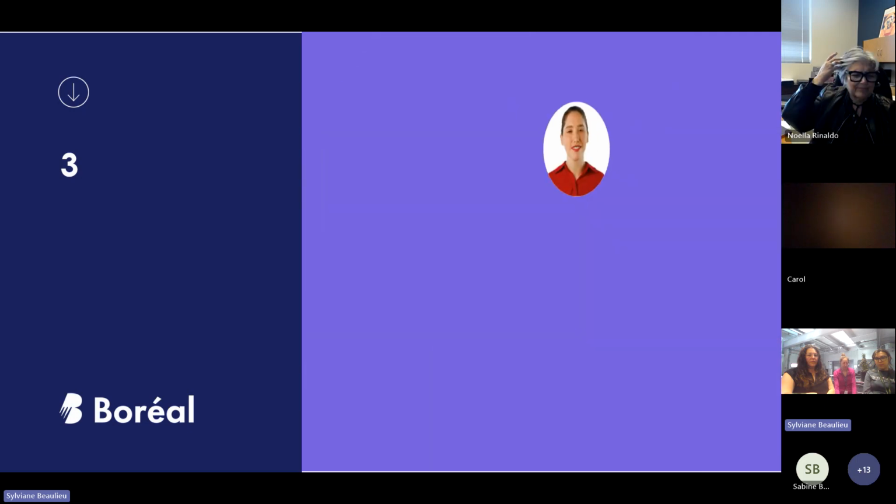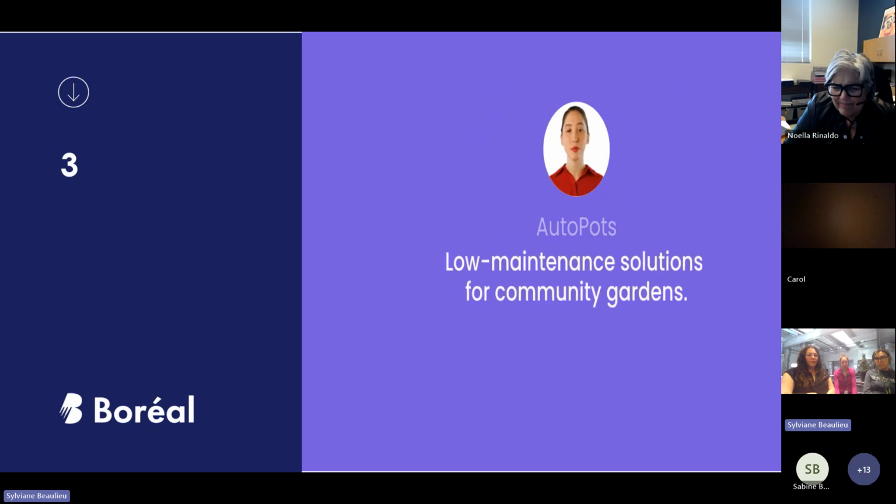Community gardens can benefit from Autopots for diverse crops, offering a low-maintenance solution that supports a variety of plants and encourages community involvement.